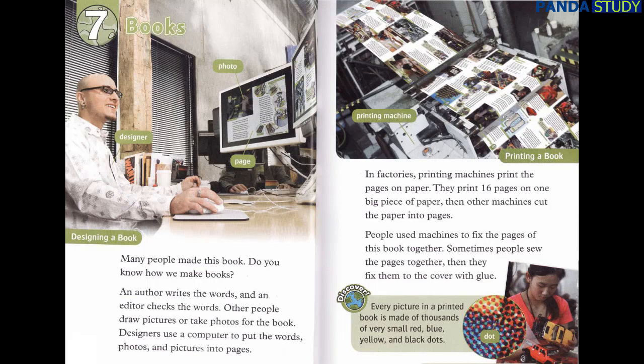Designers use a computer to put the words, photos, and pictures into pages. In factories, printing machines print the pages on paper. They print 16 pages on one big piece of paper. Then other machines cut the paper into pages.